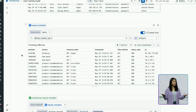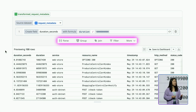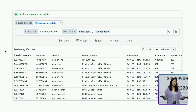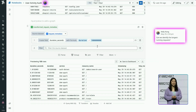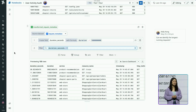Transforming these different data sets is easy, with intuitive one-click operations that allow me to parse, aggregate, or filter. Tasks that used to mean exporting data outside of Datadog or re-instrumenting upstream apps are now as simple as applying a formula. Best of all, notebooks help you collaborate better with your team. Whether you're reviewing, leaving a comment, or starting a discussion, you can do it all just like you would with your favorite real-time editor. Working together, your team can get to insights faster.